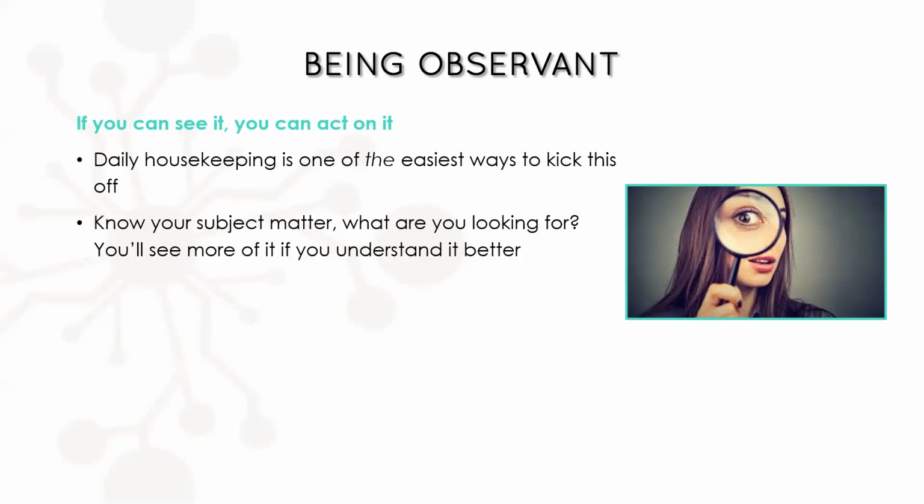That's awesome. Know your subject matter. What are you looking for? If you can understand it, you'll see more of it. So if you are responsible for health and safety and you're doing this daily check, do you know what all the elements in your ceiling are and what all the equipment and things are around you? And it's not, again, to be an expert in all those areas, but just to scratch the surface a bit and understand the equipment and the life safety systems a little bit better.